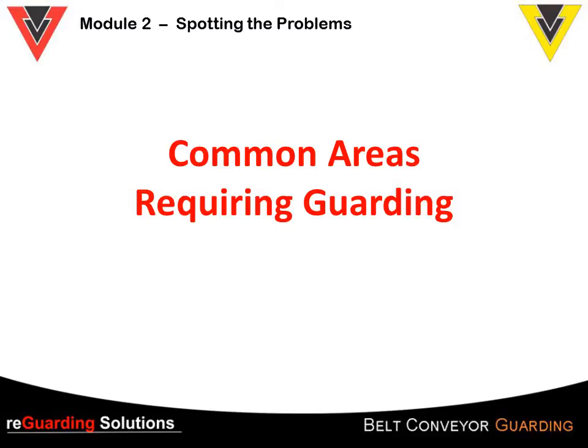We will now take a look at some of the areas that you will find that need to be checked for guarding. As well, what creates a hazard and what is wrong with the guarding or if it's missing. Then, how to gauge the effectiveness of your current guarding. These areas mentioned will only serve as a broad example of items or areas that need to be guarded. Only with a proper assessment of your equipment will you be sure of what your safety needs are.